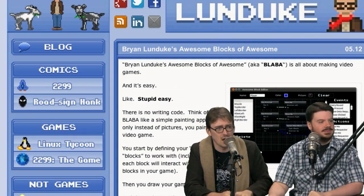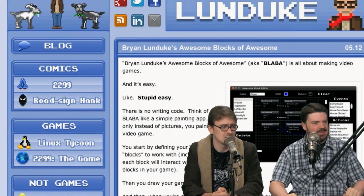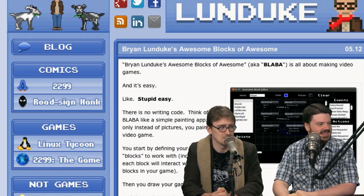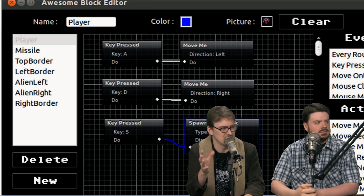Okay. All right, the app pick this week I won't spend too much time on because it's something that I made. It's called Brian Lunduke's Awesome Blocks of Awesome. And if you see my Illumination Software Creator, which is a visual way to make apps, this is a visual way to make games. Basically, it's like a painting program for generating games, generating arcade games, what have you. In fact, the sample game it comes with is kind of like Space Invaders.